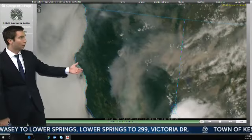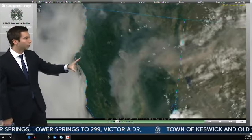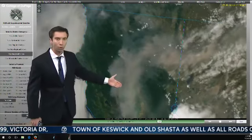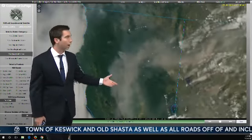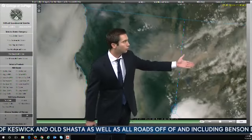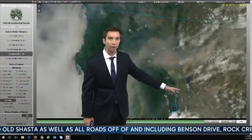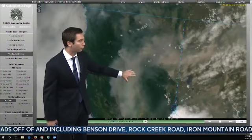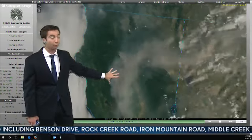We've been showing this over the last couple of days, and I like to show this because it has the natural background, so you can really pick out the smoke that is moving through the North State. We also have a little bit of convection off to the east into Nevada and off to our southeast. Those are clouds, but all of this that you see right here, this is smoke, and of course most of the smoke is coming from the Carr fire.